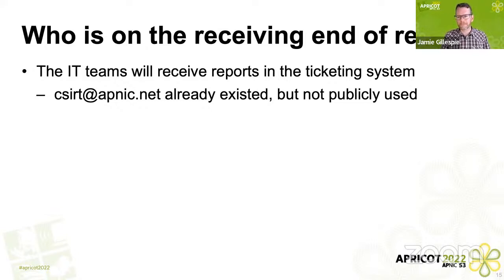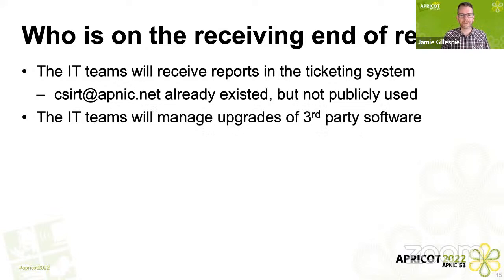So we repurposed csert@apnic.net. The IT teams will, of course, manage the upgrades of third-party software. So if there's anything with the web server software or the operating systems themselves or anything relating to the network infrastructure, that's their area. They handle the upgrades of that.